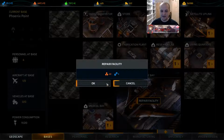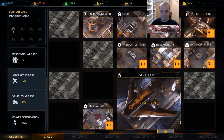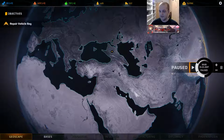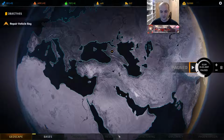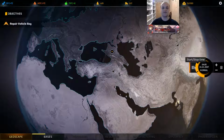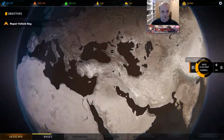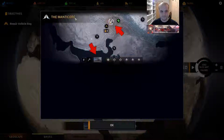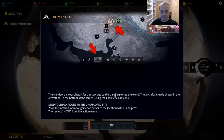Okay, we've had to repair our vehicle bay, which is going to take 10 hours. So here's the date, 1/1/2047. So we gotta make those repairs. There's nothing else we can do. So 10 hours are now being burnt doing this. Okay, so that's 10 hours burnt.